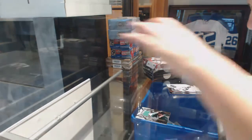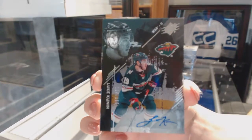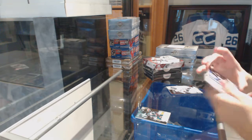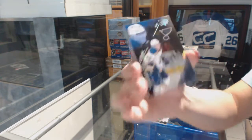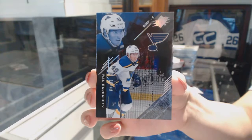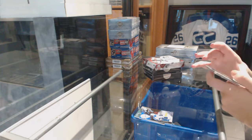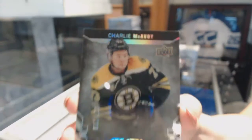We've got a rookie auto number 2/199 of Luke Kunin. Rookie number 2/49, Ivan Barbashev. And we've got a black lustrous rookies number 2/99 of Charlie McAvoy.